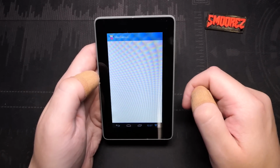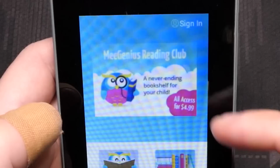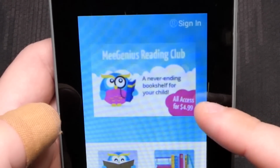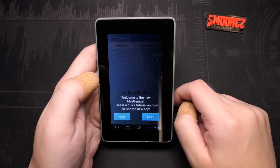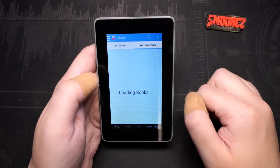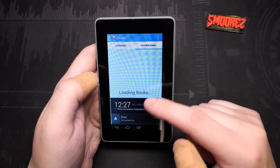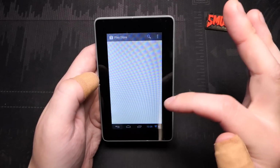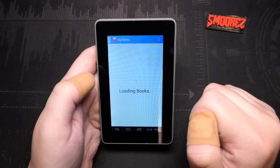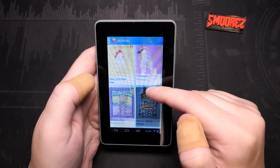What's Me Genius? Ooh, another book thing. Library. Do I have any books? A never-ending bookshelf for your child. All access for $5? Welcome to the new Me Genius. This is a quick tutorial on how to use the new app. Skip. Okay, loading books. I wonder if it'll work. Oh, what's the battery at the moment? 71%. Error, no connection. Okay. I don't think we're going to get too far with this one. Oh, I say that. Gotta unlock that.